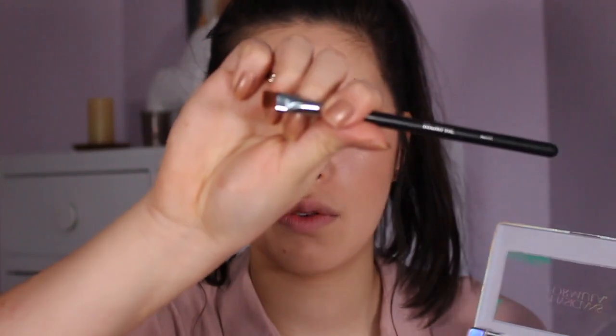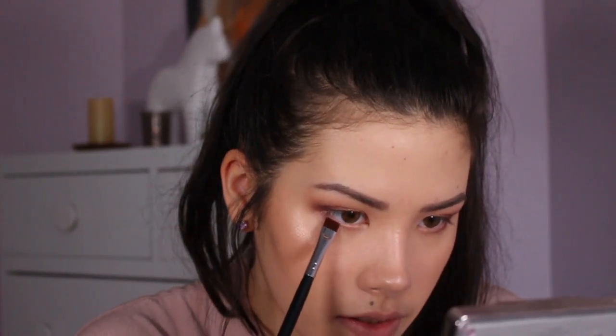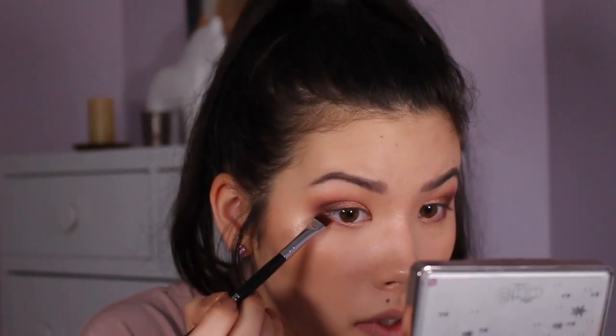Now we're gonna go ahead and take a flat M432 brush, or you can take an angle brush, and just go into that purple I used in the outer portion. Yeah, so the color's not as intense on this one, but it's still really pretty. And the way I put it on, I think it's really gorgeous. Okay, and then we're gonna go into the dark brown once again. And just stamp it on the outer portion right here. Just darken things up a little bit, just a little bit. I mean, this looks really pretty. Wow, the pigmentation's so pretty.